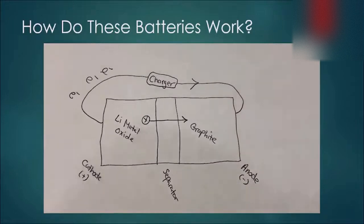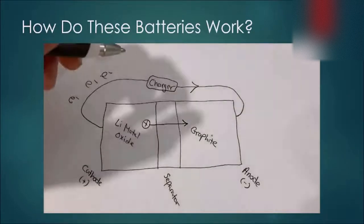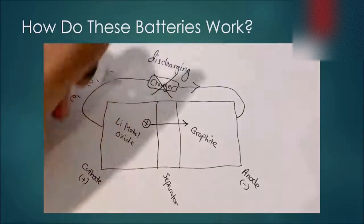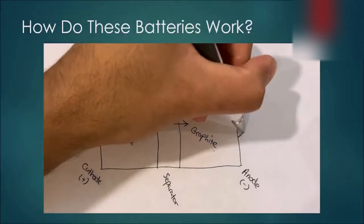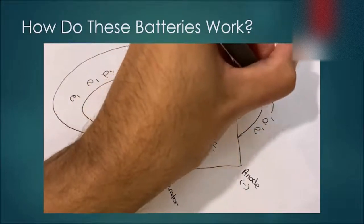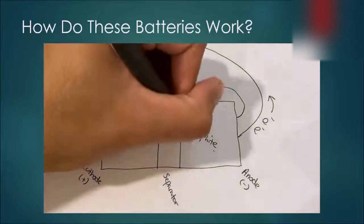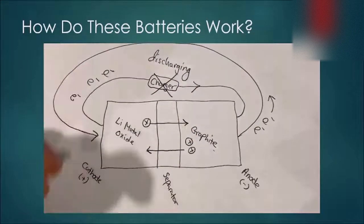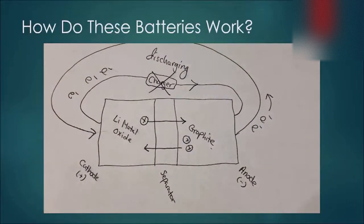Now this is unstable because the lithium ion was an atom. It has become an ion now and no longer an atom when bonded to the oxygen. So when you take it off the charger and it starts discharging, electrons go from right to left from the anode into the cathode. So now you have electrons going this way when it's discharging, and then you have those lithium ions that were stored in between the graphite go towards the cathode, the left side, to become stable again when bonded to the oxygen. So that's pretty much how a lithium-ion battery works.